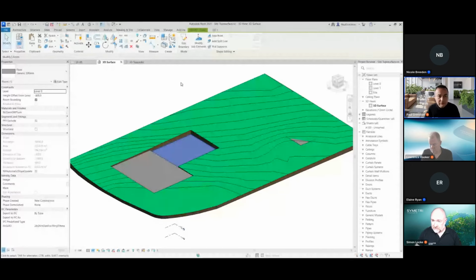So in 24, we didn't have excavate. We'd have needed to use the cut tool, but that would not have actually projected that up through the top of the solid. It would have literally just cut the volume out. So the excavate is now kind of replicating the building pad tool. Okay, so I think it's really good.